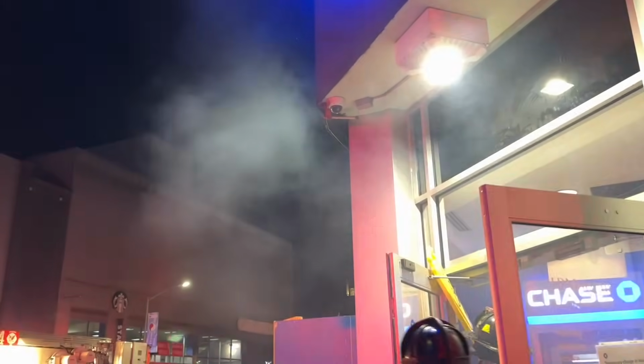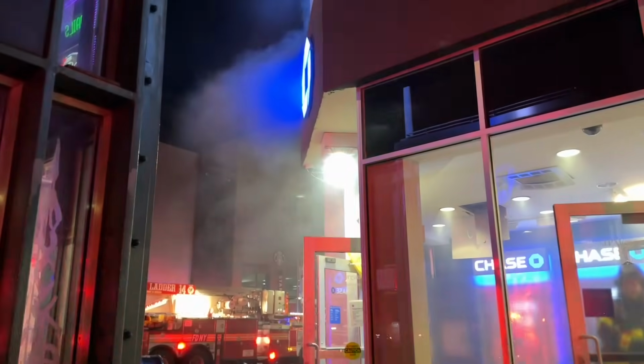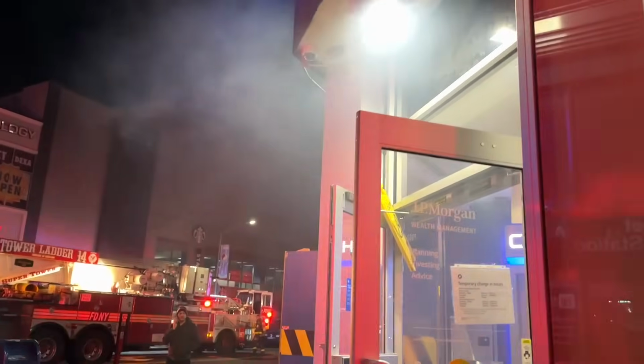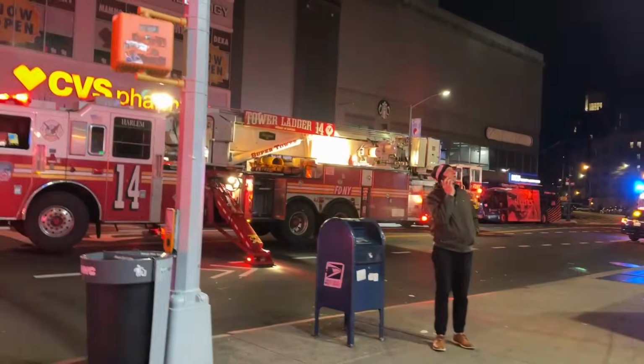It's a lot of smoke. Anyway, just to show you, still waiting around. Another call came in for smoke in a train station down here. So we don't know if that's associated with it, but those units are coming in now.